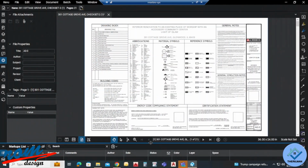All right. Here we have the construction document. After the client has approved the schematic plans, we then go into full construction document drawings. These are the drawings that will be submitted to the city for their review so that we can obtain a construction permit for the remodeling of the space.